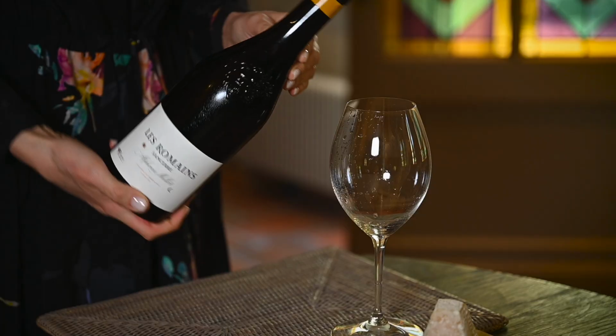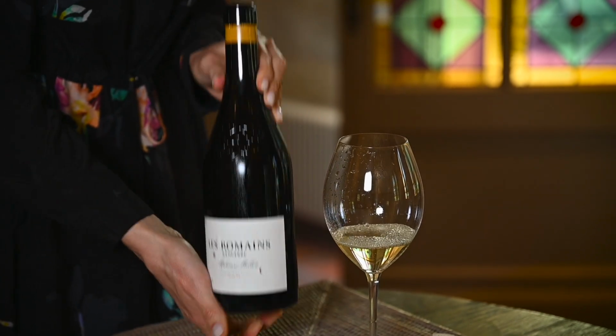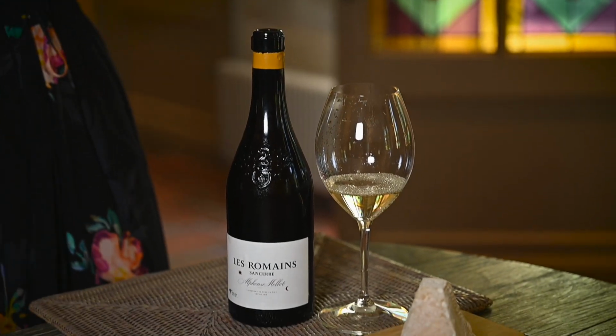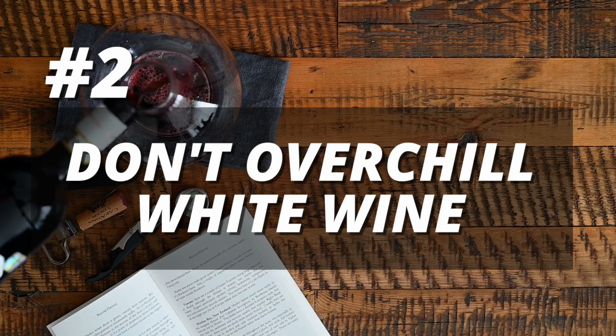As a result, white wines with higher acidity levels are typically served cooler than white wines with lower acidity levels. Depending on the wine style, I prefer my white wines to be served at the temperature 8 to 12 degrees Celsius. White wines should be served chilled, but not too chilled.